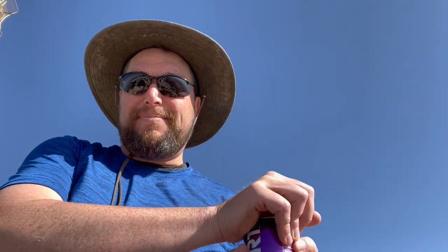Of course, one of the best parts about hitting the summit is having the celebratory beverage. Today I'm doing a grape kickstart. Pretty nice. Oh, that's so good after, I mean, man, after almost 5 hours of climbing, whew, that was a tough slog. Now, granted, I'm pretty out of shape.